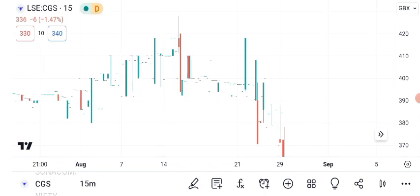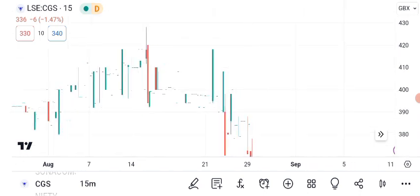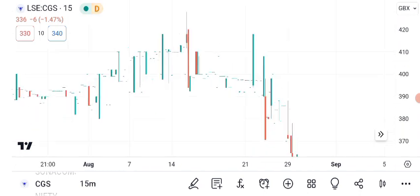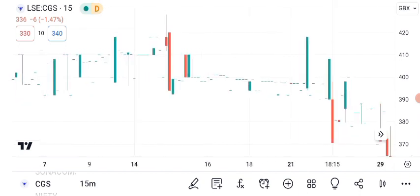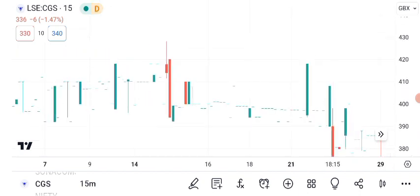For those new to technical analysis, let me break down a few key elements on this chart. Green candles indicate days when the price closed higher than the open, while red candles represent the opposite. In recent weeks, we've witnessed a mix of bullish and bearish movements. The stock has shown both upward momentum and moments of correction.